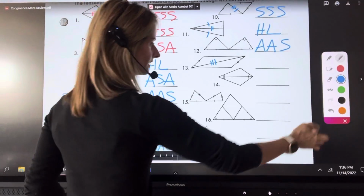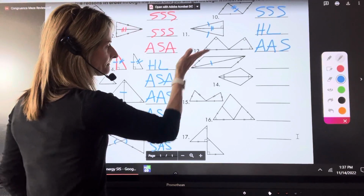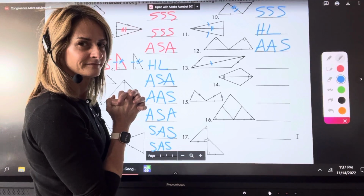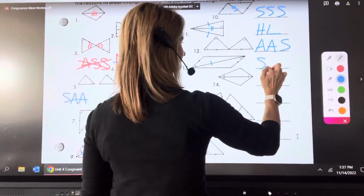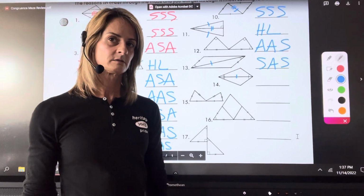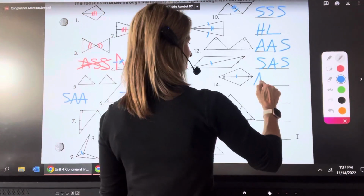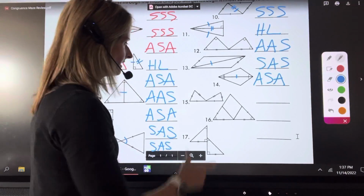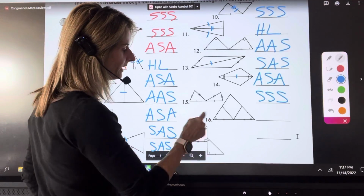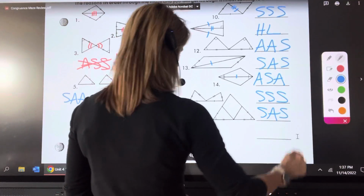I guess I could have only put 1 mark there, right? Because that side's got 2, so I could put 1 there. So here we've got an angle in between 2 sides. What's that called? Okay, this one we've got 2 angles and a side in between those 2 angles. What's that? Clearly 15, we've got 3 sides. 16, 1 angle in between 2 sides. Let me know if I'm going too fast.